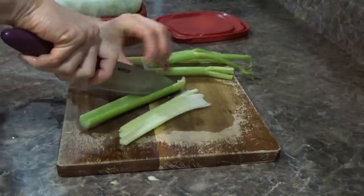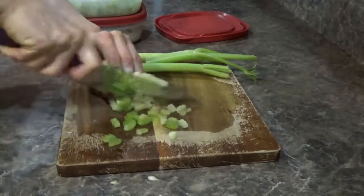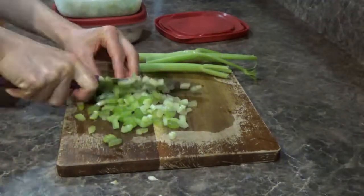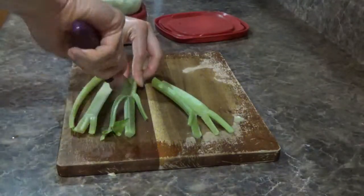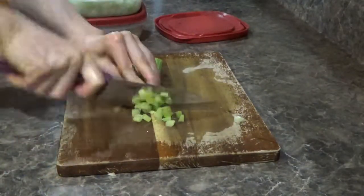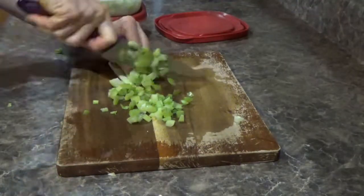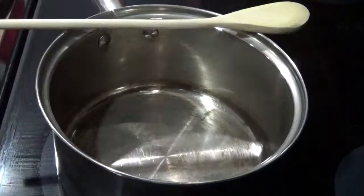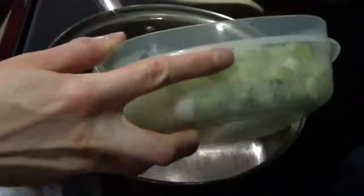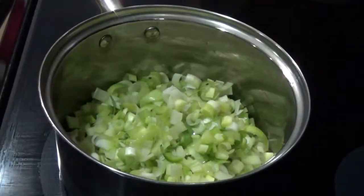And then I'll also chop up some celery to go in that soup. And I was prepping this before I was ready to cook, so that's why I'm just putting it in a couple of storage containers so that it's all ready to go when I'm ready to cook. So later in the day, I went ahead and just dumped everything in.